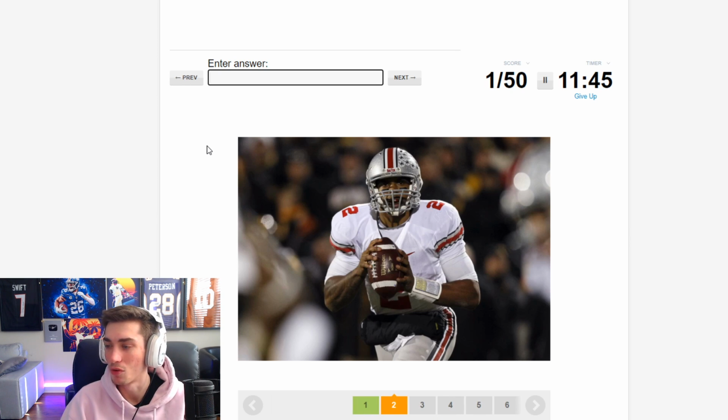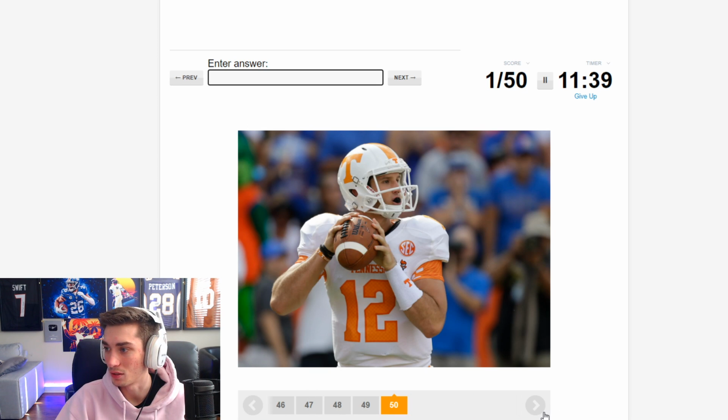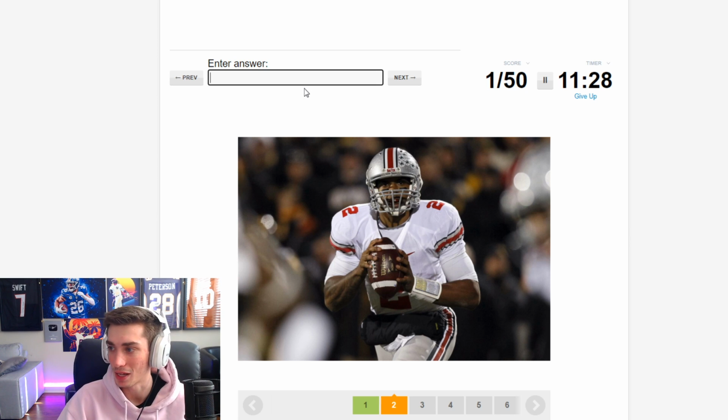The only thing that kind of threw me off the scent of that is that the picture looked a little bit new. Oh, that's going to be Nathan Peterman at Tennessee. Okay, we'll get back to that. I wanted to get to 1, but it looks like we can't do that right now because we've got to correct. But we'll get to that at the end. We'll double back. This is Terrelle Pryor, back in his days as a quarterback.